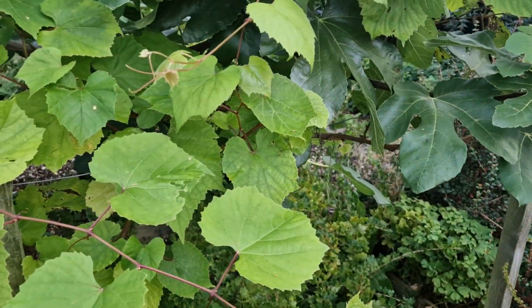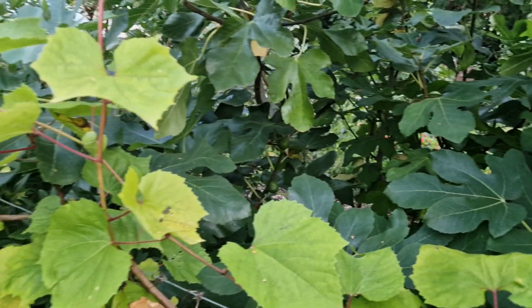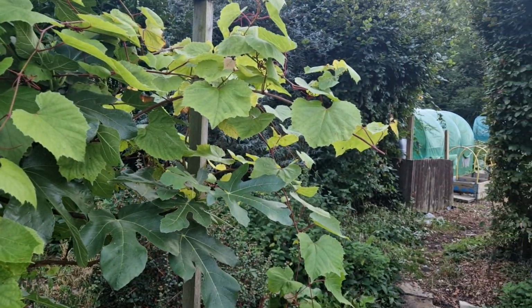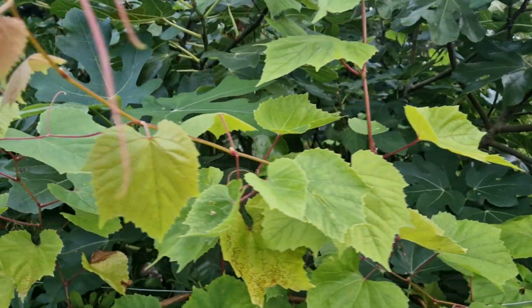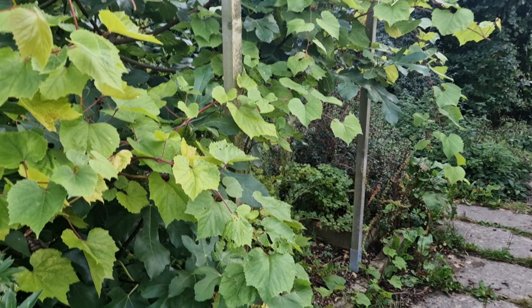But yeah, so it's doing well, and unfortunately no grapes. It will be very interesting next year when I'm going to cut this back to the main growth in winter. It'll be very interesting to see whether it gets fruit on it next year, because it is quite a mature vine at this point. There's a very big difference.